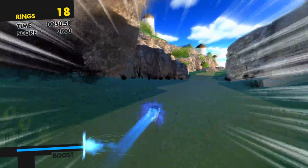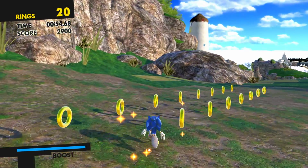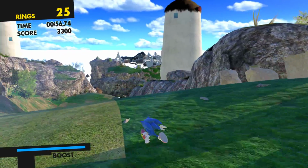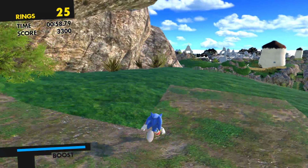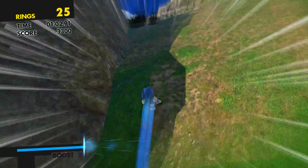I know some people have been mad or upset with me, the way I've been talking about Forces modding, saying I'm not optimistic enough, but you know, I'm only human. I can't force myself to be optimistic.